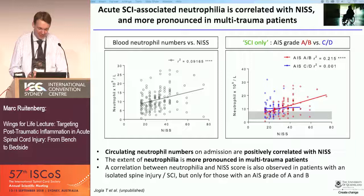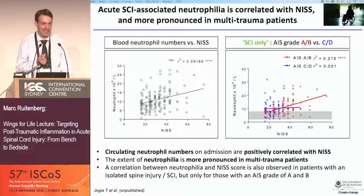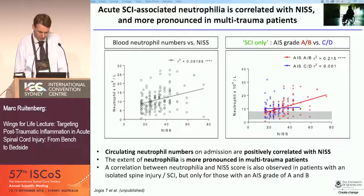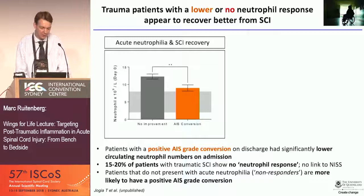So what we are trying to get to is whether there's any prognostic value that we can see in terms of how these early circulating neutrophil numbers may relate to how that person might be faring later on. And again, we do seem to see some evidence for that. So if we look at those in which we see a positive conversion in the AIS grade between admission and discharge, you can see that typically they would have presented with lower neutrophil numbers at the outset compared to those in which we did not see a positive conversion.